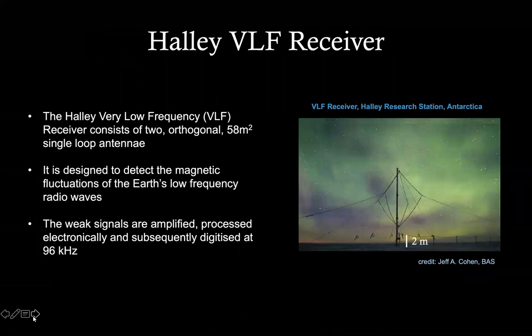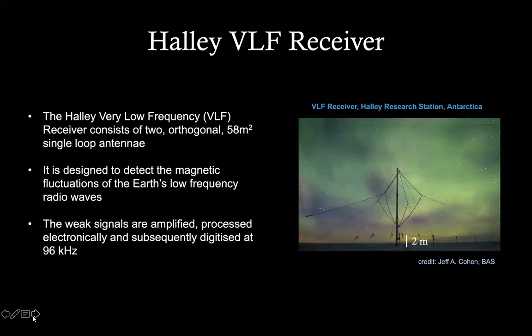The receiver itself consists of two orthogonal 58 meter squared single loop antennae. And it is designed specifically to detect the magnetic fluctuations of the Earth's low frequency radio waves. The weak signals which it picks up are amplified, processed electronically, and then subsequently digitized at 96 kilohertz.